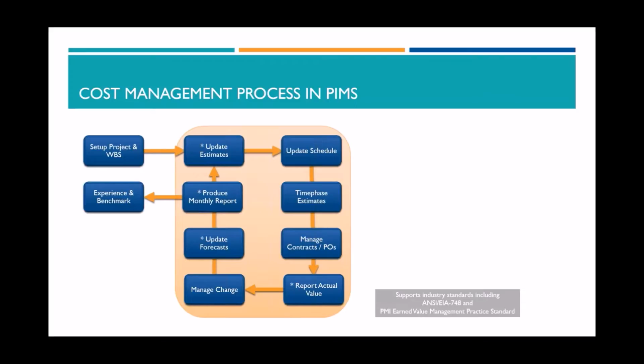At the very end, you may want to take advantage of the data and information you've gathered in this project and export that to our experience in benchmarking product. That'll help you analyze future projects and compare them historically to ones you've done, looking at changes in product costs, currency, CPI, etc. Obviously, Pims Cost Management is built on industry standards, and you can see some of those mentioned there.